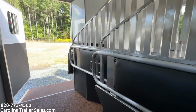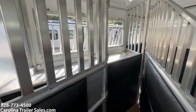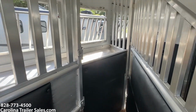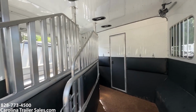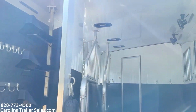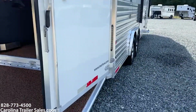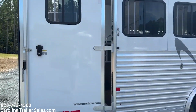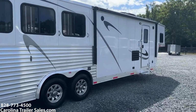Horse box is immaculate. It does have the mangers. These are the 24s. So that's a difference. Back then, 24s were standard, not 18. So these are 24-inch mangers, deeper than what you get today unless you upgrade. That's a difference in a 2019. Stepping on around, no issues whatsoever on this side of the trailer. You'll see that load light there. Power awning.